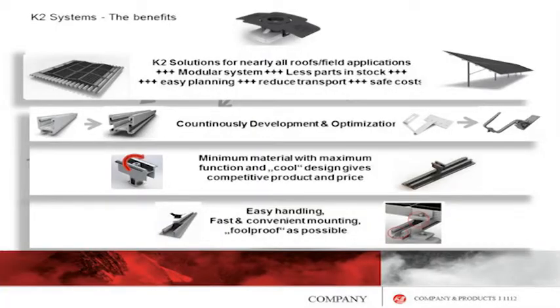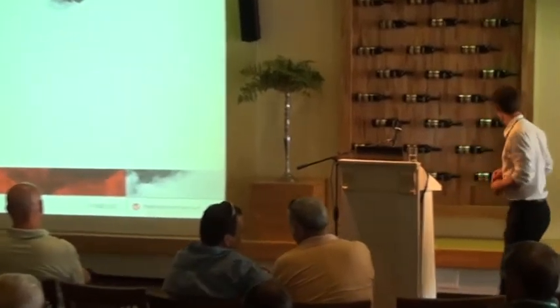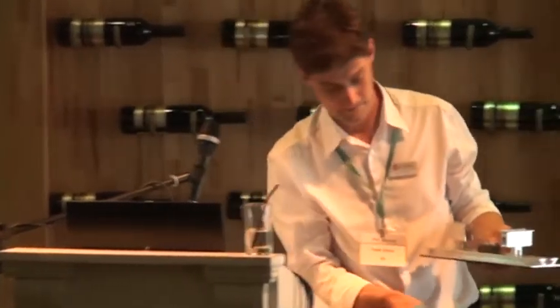So, the benefits. Everybody needs to have some benefits. We see a small part which is called the slot nut. I'll pass it around so you can look at it along the line. I also have some samples here which I'm going to pass through. You see this small part all over the systems, in almost every system, so you can have a little look at it.